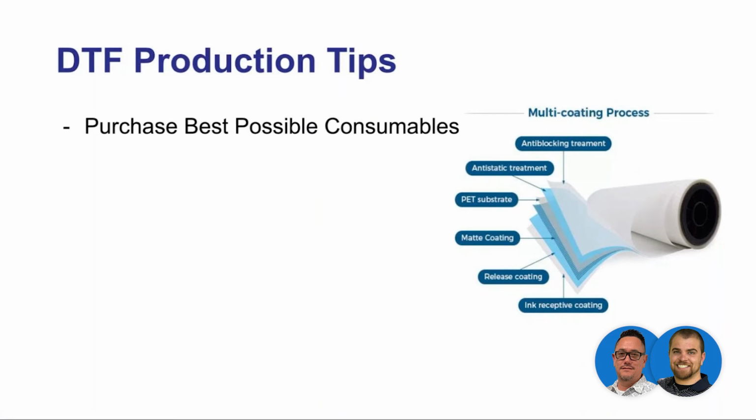Okay, so from a production standpoint, though, Jay, buy the best consumables possible. I can't overstate how cheap the consumables are compared to, for example, DTG. When I first got into DTG, not only did the equipment cost me so much more, the consumables, I would average $3 to $5 in a full chest print sometimes. You're laying down so much ink because it's saturating into the product, versus DTF, where you're laying down a minimal amount of ink.